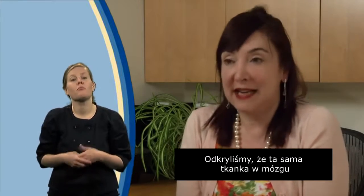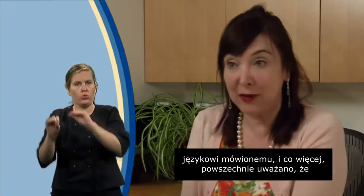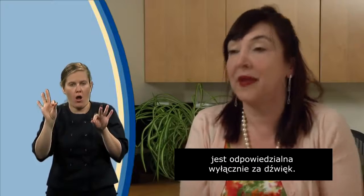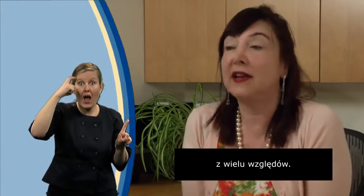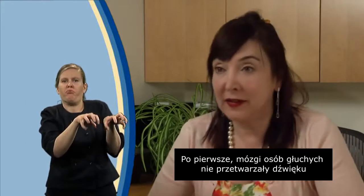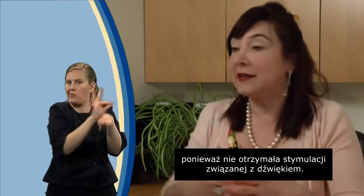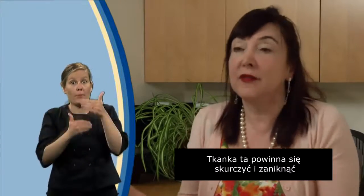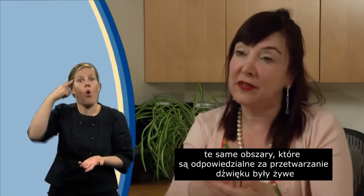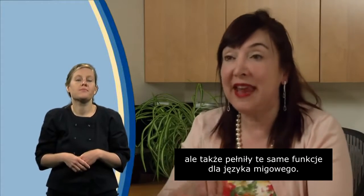And what we found is that the identical brain tissue was governing that level of language organization that had universally been regarded as being unique to sound, and moreover that had universally been regarded as being processed by tissue in the brain that's only responsible for sound. And so these were quite extraordinary findings because of a lot of things. For one, the deaf people's brains were not processing sound. So neuroscientists had previously believed that tissue should have shriveled up and died. That tissue should have atrophied. That tissue, because it didn't get sound stimulation, should have just shriveled up and retreated and not been functioning. But instead, not only was the same sound processing area alive and vibrantly well in a deaf person's brain, but it was doing the same functions for language.